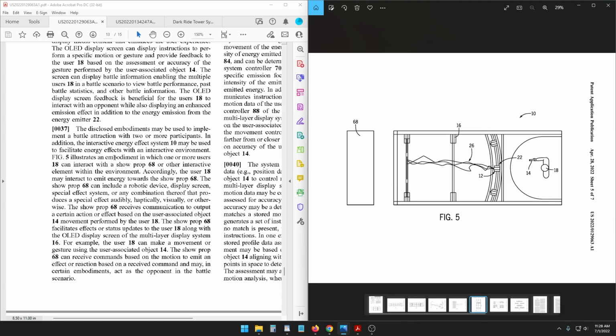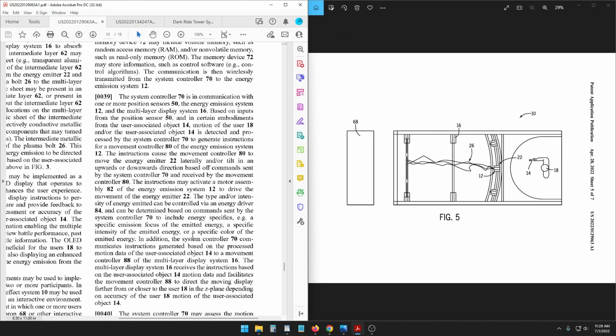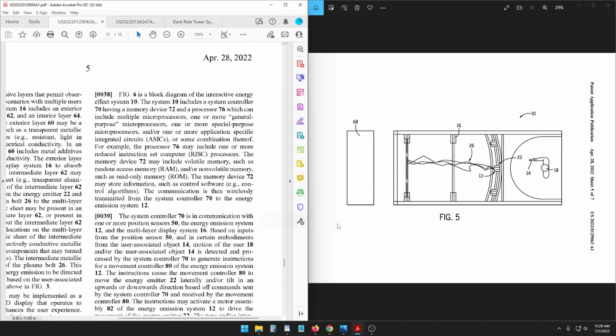Figure 5 illustrates an embodiment in which one or more users can interact with a show prop or other interactive element within the environment. The show prop can include a robotic device, display screen, special effects system, or any combination thereof that produces a special effect audibly, haptically, visually, or otherwise. Well, the show prop is just listed here as a square, so that doesn't really tell us much. But it could be a robot, so you can have a target to shoot at, and then it reacts accordingly when you shoot it.